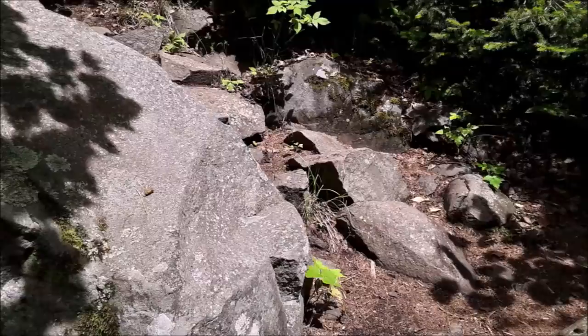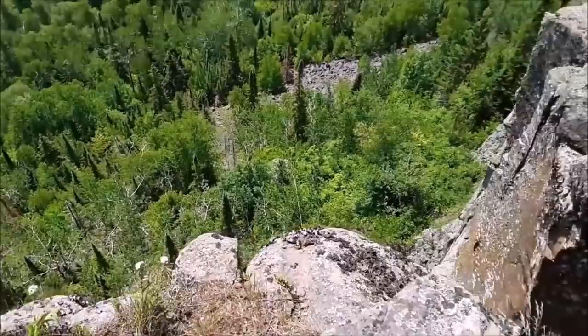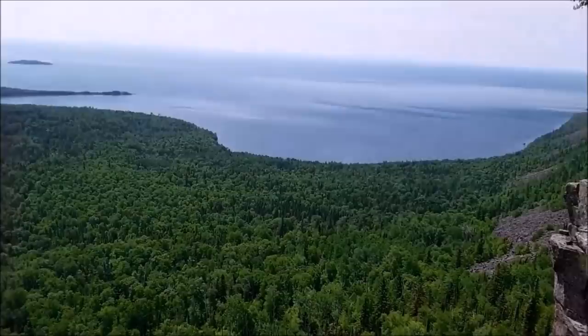Woohoo! I don't love heights, but I'm always there. See, me on a selfie stick, I think would just ruin the videos. This is what you're here to see.